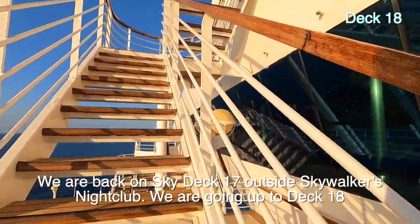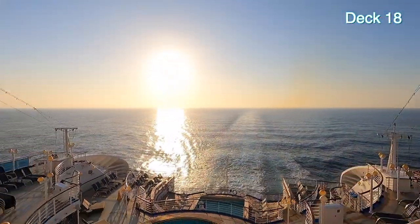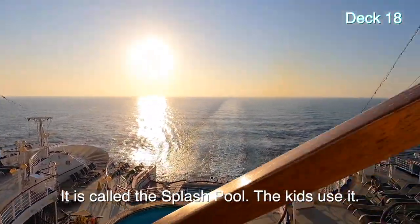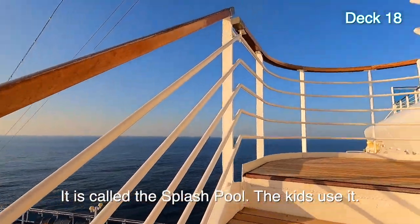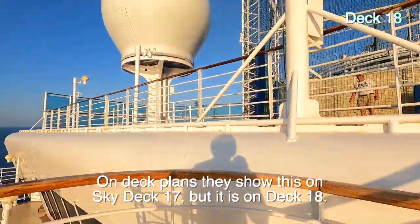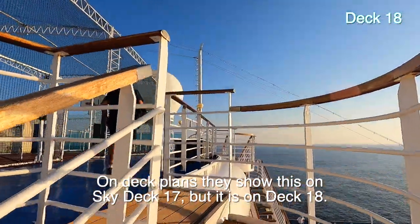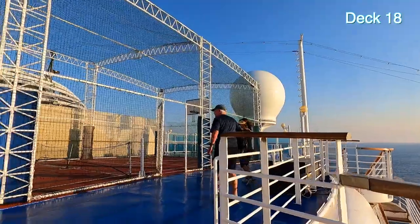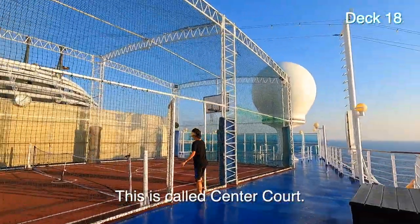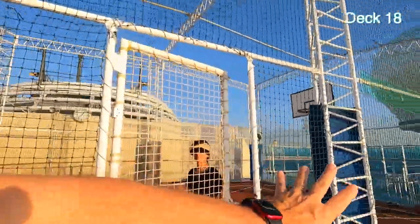We're gonna go all the way up. There's Skywalker's. There's the terrace pool. Well, that's the Izumi pool. I don't know what they call it here. Terrace pool down there. Like I said, there are a lot of staircases. And when you get to the top of them, you find this area. Now we're probably up on deck 18. All the sports have to share this area.